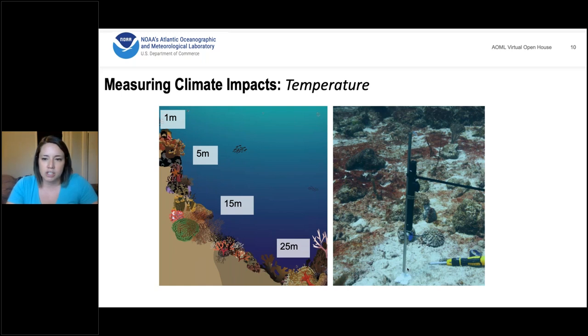These instruments are attached to the sea floor, and they collect temperature readings every 5 minutes. So it's really high precision temperature data for climate quality work. We also deploy these instruments on a depth gradient so we can get a full picture of what's really going on in these local reefs and what temperatures they're experiencing.